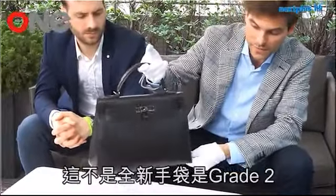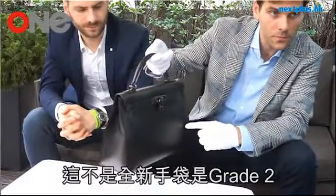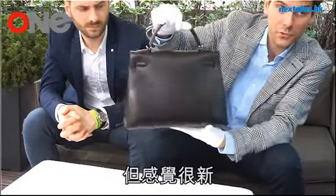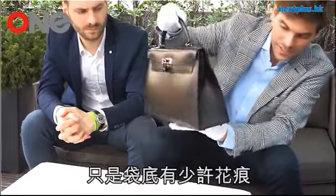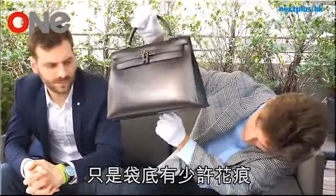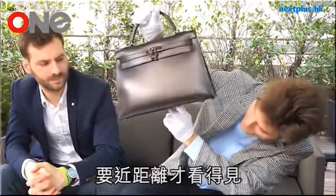We believe that this bag is graded 2, which is not new, but as you can see the bag looks pretty new. We just graded it 2 because it has very, very little marks on the bottom, which is nearly impossible to see if you don't get extremely close, and on the feet that are no longer covered with the plastics. So this would be a top recommendation for this auction because it's extremely rare. It's a cool, fun piece that you basically cannot find anywhere else.